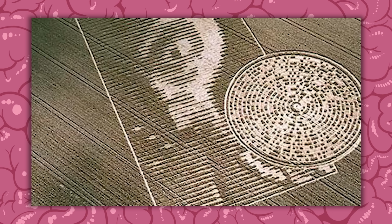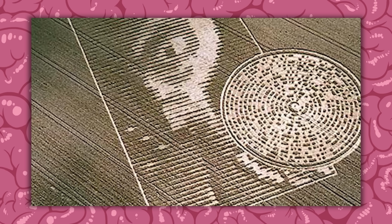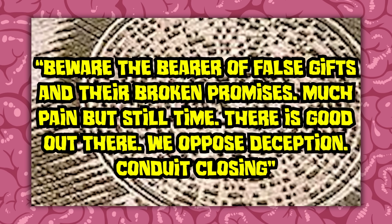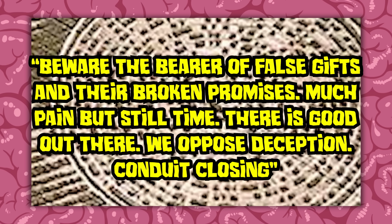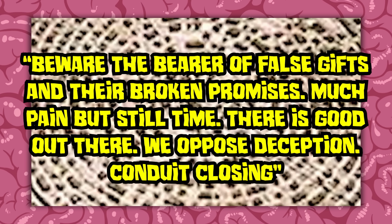In August of 2002, a crop formation of an image of an alien appeared in Winchester. Now they're not even being as discreet. We're aliens. It's like we figured. No, but for real, we're aliens though. Alongside the image, there was a disc-shaped crop formation that held a secret binary message. Beware the bearer of false gifts and their broken promises. Much pain, but still time. There is good out there. We oppose deception. Conduit closing.